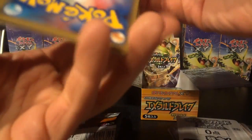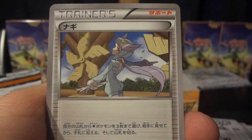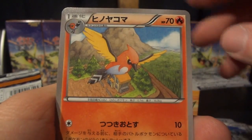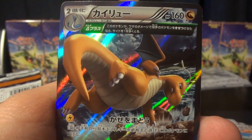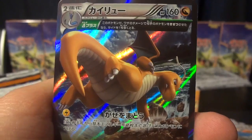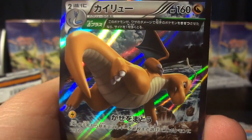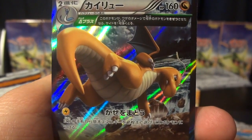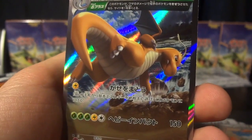Moving on to the next pack, we're going to have a Winona, and this Winona allows you to search your deck for up to 3 colorless type Pokemon, put them into your hand. A Wingull, another Skarmory, a Fletchinder, which I don't think I've pulled yet, and, oh my goodness, we going ham. That is the Ancient Trait Dragonite Holo. I'm sure most of you have seen this scan. There's literally nothing they could have done better for this card. Nothing. I don't see how they could have possibly made this card any better.